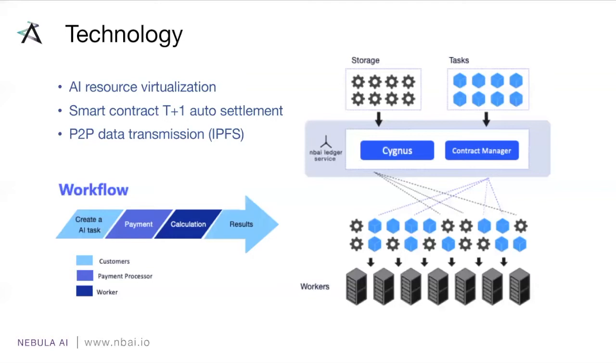When a user starts asking for resources, the request will be divided into 2 parts, the storage request and the task request. The storage request will be sent to the new system, which we call Cygnus, and the task will be distributed to the contract manager, which will distribute those tasks on the blockchain. At the end, with the online matcher, you'll be able to match the tasks with those storage requests to individual workers, which will tell you which worker will take the task and how those resources are located on different devices.